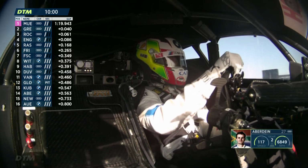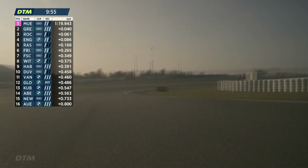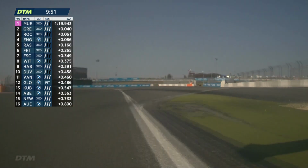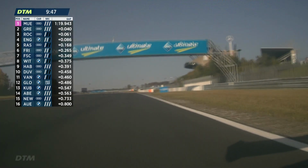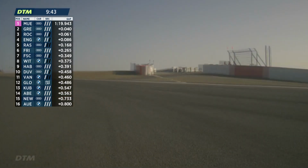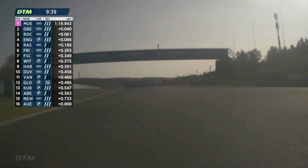The shots that we can see are absolutely brilliant. Again, this rear-mounted camera giving us a marvelous viewpoint.